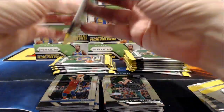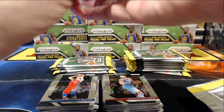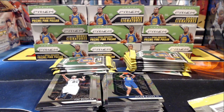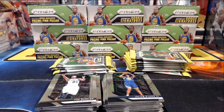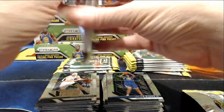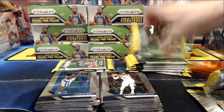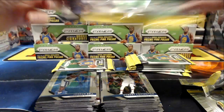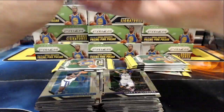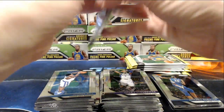There are inserts and things in here, but for the most part, it's not numbered. Most of you, if not all of you, know that our primary chase in Prism basketball is the elusive rookie silver Prism. That's what we're always after. The autographs are a nice little addition, but honestly not even really the primary focus of Prism basketball. Football's a little different, although even in football the tide is turning a little bit towards the silver Prisms there too. It's just never been as much of a focus in football.